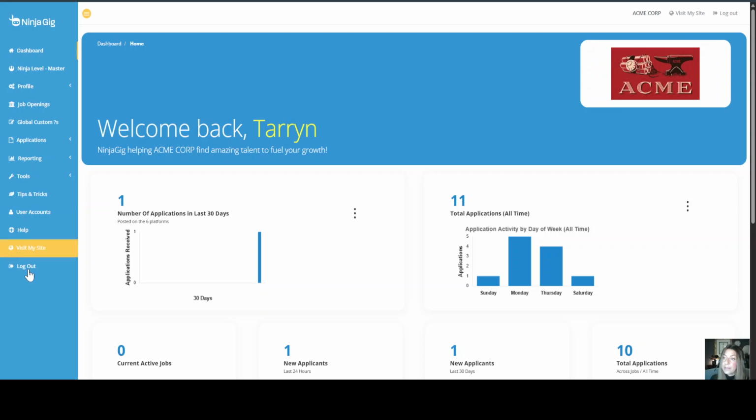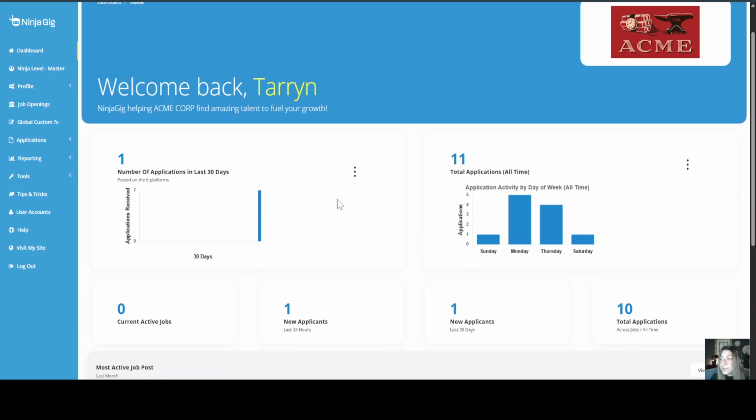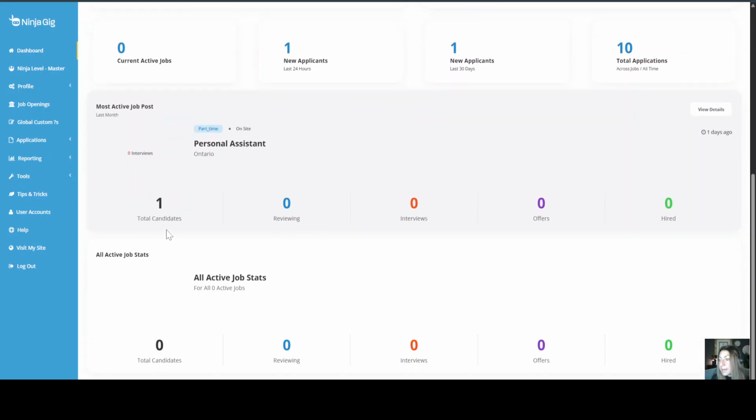And I quite like that they've got this quick nav bar, super easy. They've also built out some really nice dashboards in recent times, which I quite enjoy. And these are actually clickable.